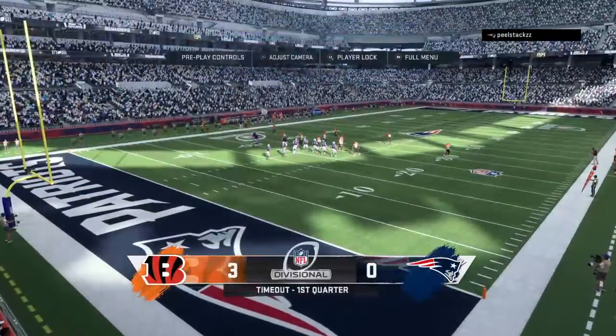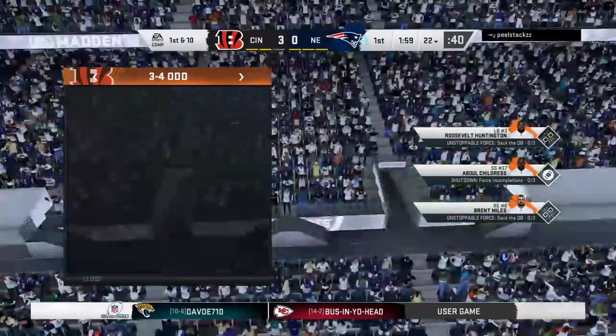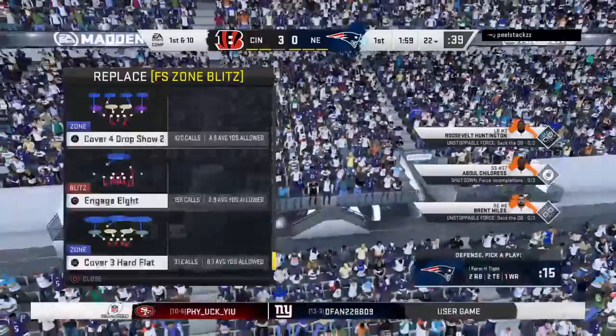Now the defense going to use the first of their timeouts. They'll have 2 remaining as we step aside here in this first quarter.